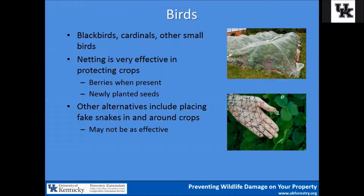When you do this in combination with other deterrents, it really increases the effectiveness over time. Especially when you're dealing with berries and these smaller birds, fake snakes in and around your berries will help a lot. The fake snakes by themselves are not as effective, so when you put them in combination with each other, it really will help stop a lot of your problems.